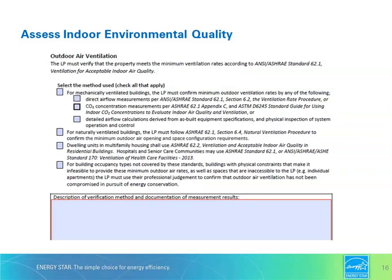There are also checkboxes that you should check if the property falls into one of several special categories, such as naturally ventilated buildings, multifamily, hospitals, senior care, and other property types not explicitly covered in ASHRAE Standard 62. Finally, regardless of the method used, additional notes should be provided giving further description of the evaluation, as well as any notes or observations or any judgments made by the LP during the site visit.